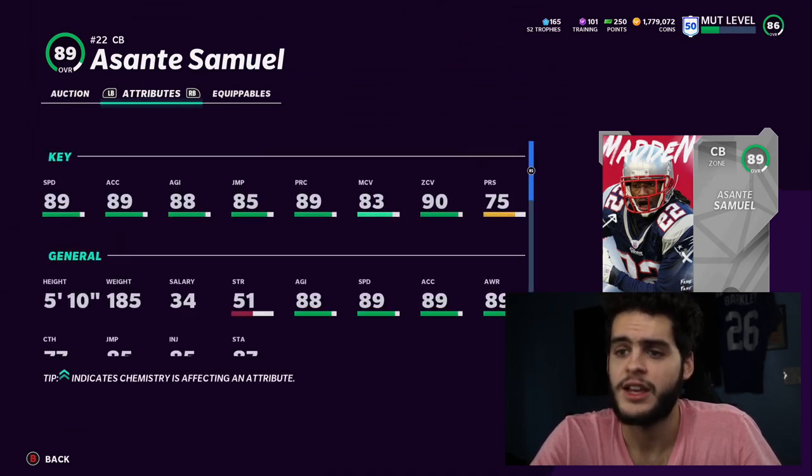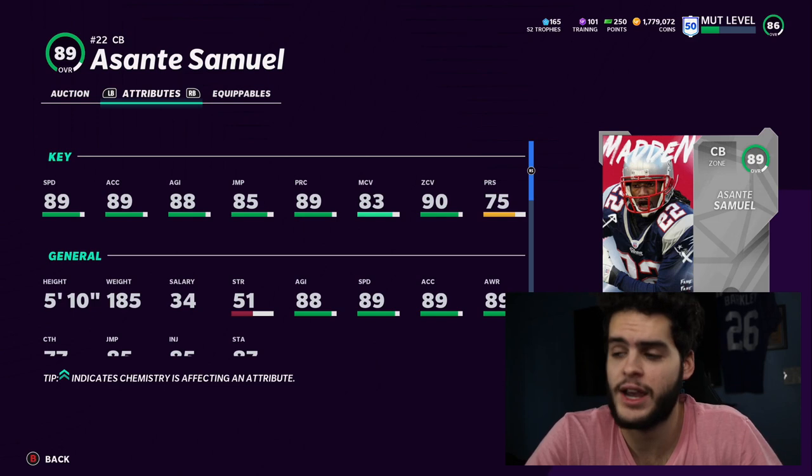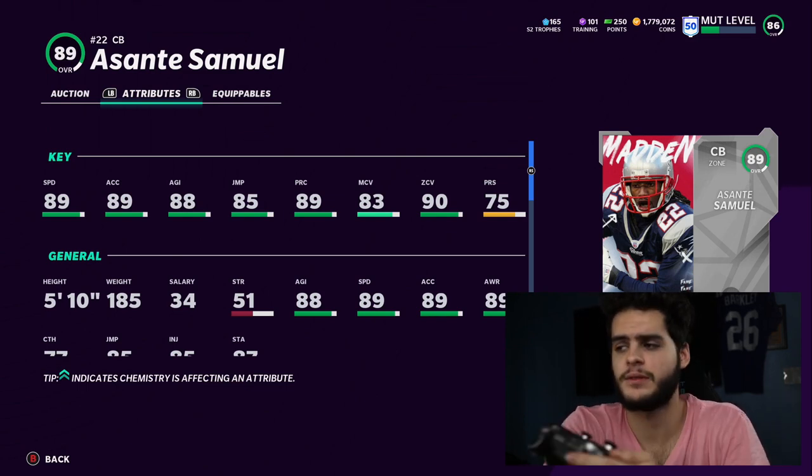He's 5'10". You can power him up, remember. So he gets 90 speed, 90 excel, 89 agility, 86 jumping, 90 play rec, 84 zone, and 84 man, 91 zone. And remember, with lockdown and everything maxed out, you will get him to an 80 press, and you probably can get him to like an 88, 89 man. So he's going to have the zone threshold, the speed 90, the agility 90, everything you need.